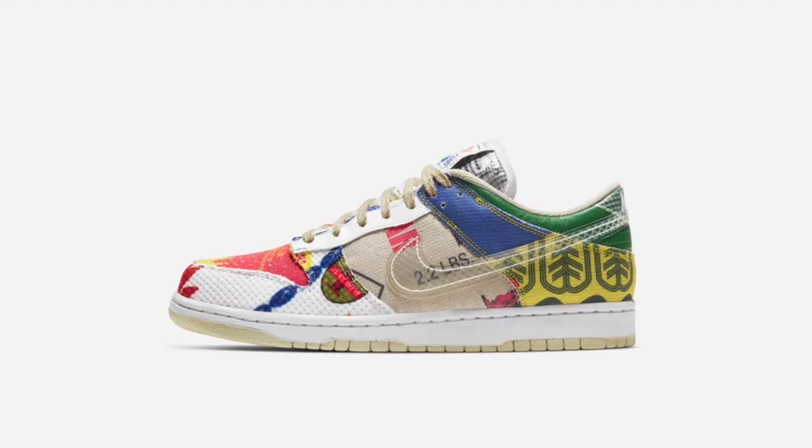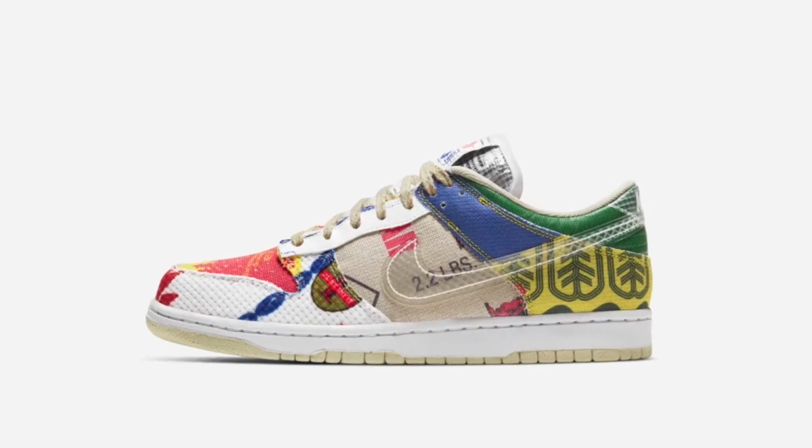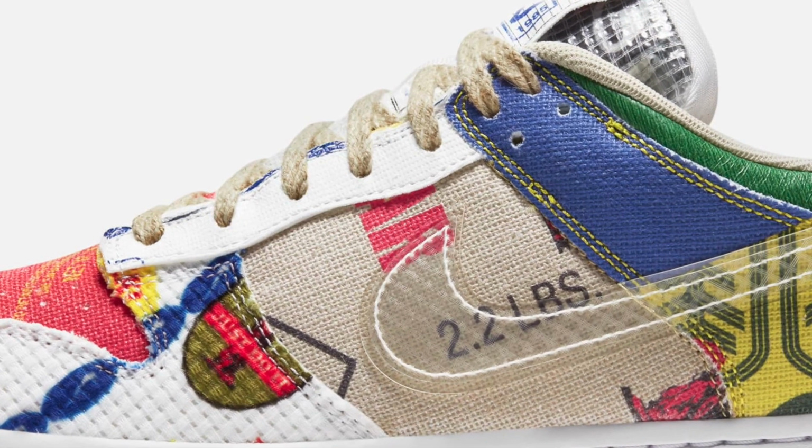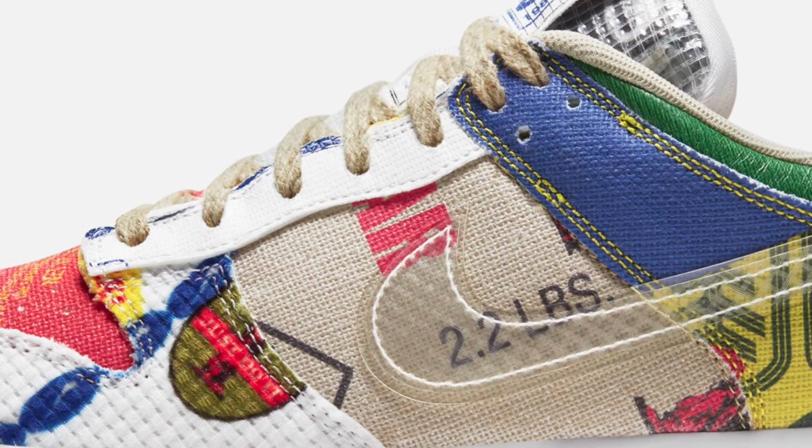The second sneaker we're talking about this week is the Nike Dunk Low City Market, which has been on everyone's Instagram feed pretty much for the last week or two. It's incredibly popular. There's a lot of demand behind it, and you can see why. It's a really, really interesting looking sneaker. A lot of different textures and materials being used on the design, and it offers something really quite different from a normal Nike Dunk.